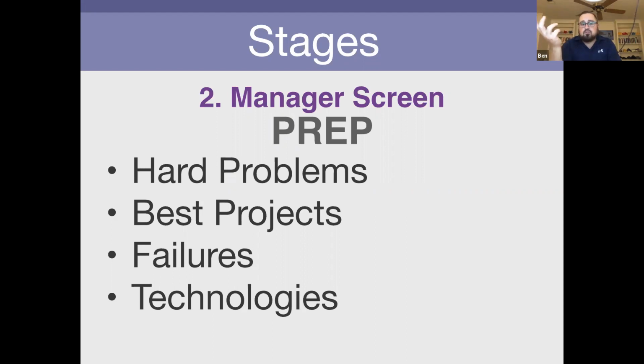Also be prepared to discuss the technologies you used on these projects. What was the decision process behind choosing them? What were kind of the trade-offs? Any regrets you have in the choices? How would you have done it differently? Things like that. Like for this step, I prepped a lot with newer technologies that I had used recently. What were the trade-offs that I found in using those? What were the pros and cons of those?